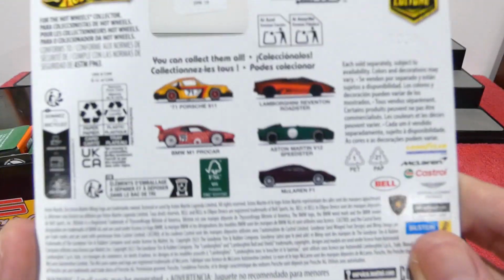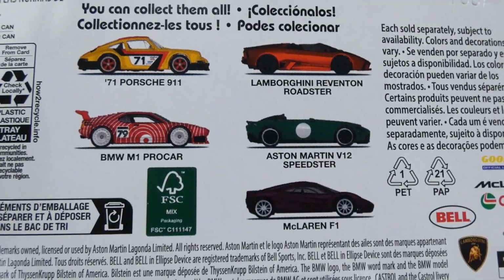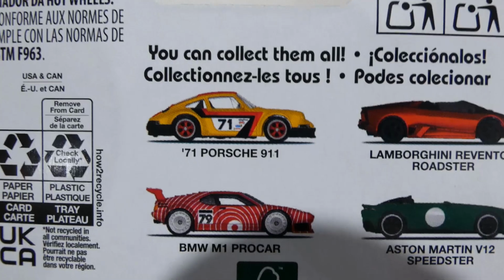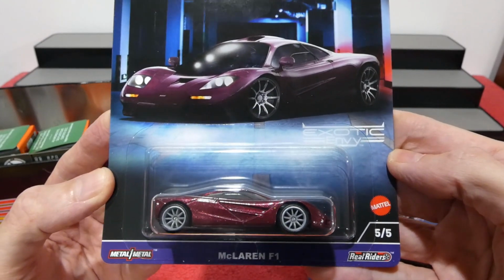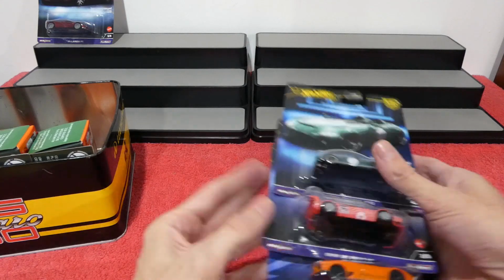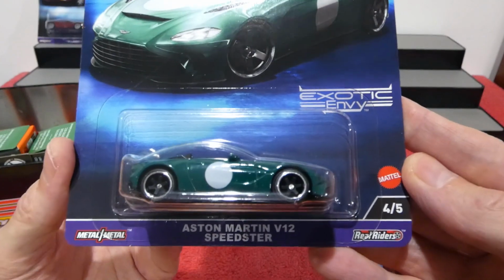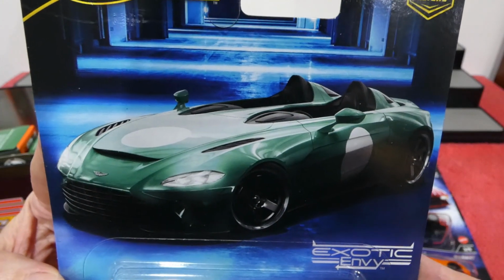All right, we'll have a quick look at the back to show you all of the cars in the lineup. And there we go, nice lineup of cars. The only one we weren't able to find was the 1971 Porsche 911 there. That looks really awesome. These had only just been put out maybe 2 hours or an hour before I got to the store, because the security guard that works at my local Kmart is absolutely awesome. Just pop that over there. He's a very nice guy, and he told me to go and have a look in the Hot Wheels section, and found these.